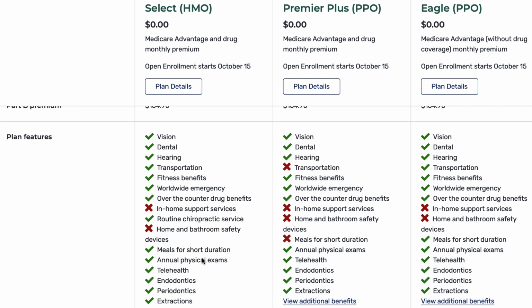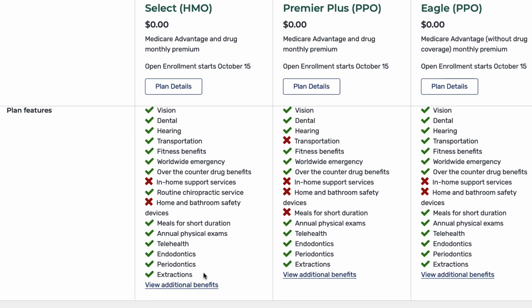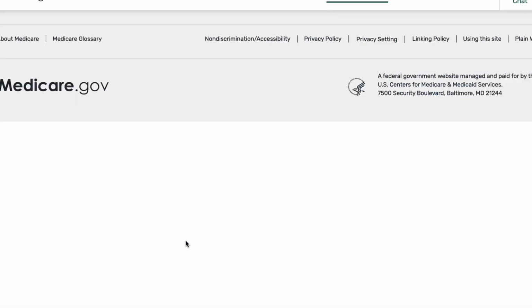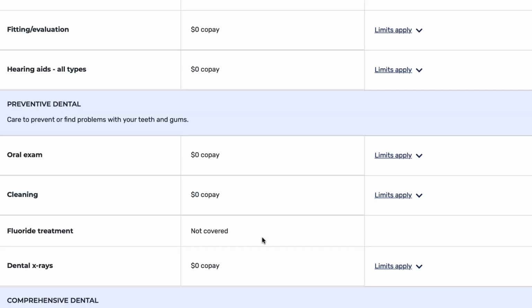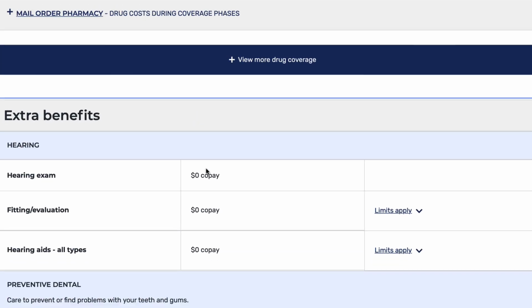All three offer your annual physical exams, of course, telehealth, which was up in the air, but now it seems that Medicare is going to continue to cover telehealth. Endodontics, periodontics, extractions, and now you can click here for additional benefits. Now this is going to take you to the summary of benefits, which is going to give you a more in-depth view. So if we were to look here are the extra benefits.